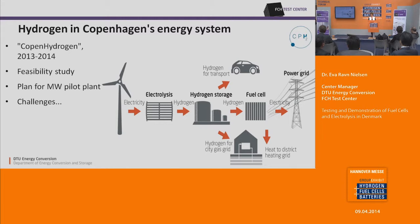And the idea is to take sustainable electricity, for example from our wind power, produce hydrogen from electrolysis, store the hydrogen, use it for transport, use it for putting back in fuel cells to produce power back to the grid, and also introduction of hydrogen in the town gas, in the city gas of Copenhagen, and also see how the heat generated can be introduced to the district heating grid that is quite unique for Copenhagen area, Denmark and such.